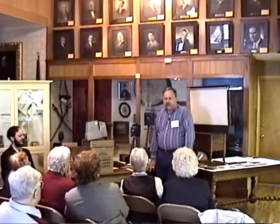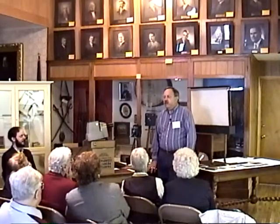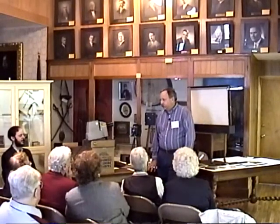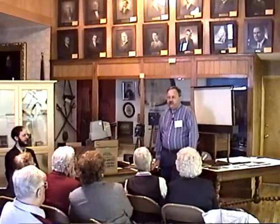the storage room upstairs. When Parsons College closed in 1973, the museum inherited a number of different things from the Parsons College collection. And one of these things that was pointed out to me that I didn't know exists until Betty Schwingles told me was a box of lantern slides.